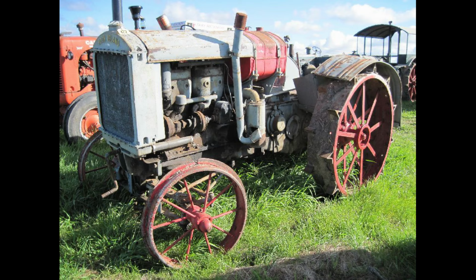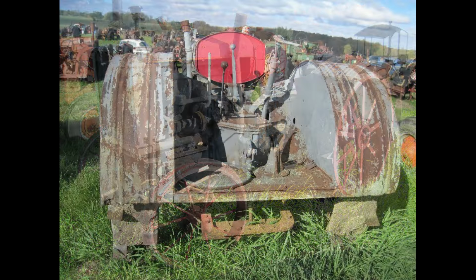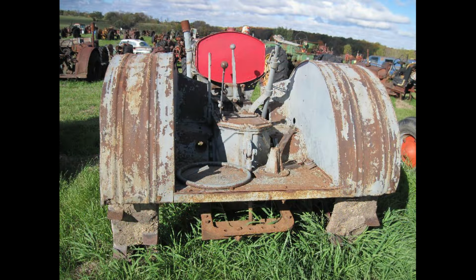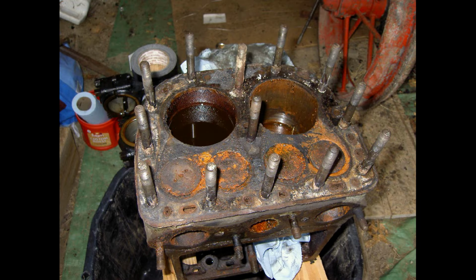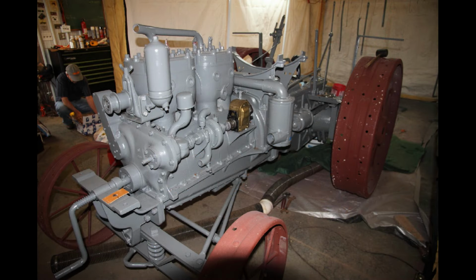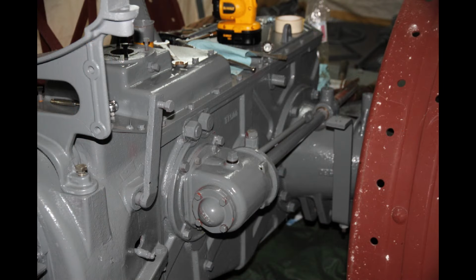Next tractor after that was a G2 that we bought at an auction in Minnesota. Yeah, if we knew then what we know now, we probably wouldn't have bought it. But we bought it, and we ended up doing a full-scale restoration on it. The G2 is one of the two most common Rock Islands in the F.